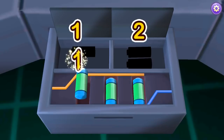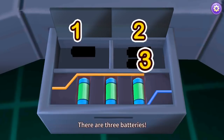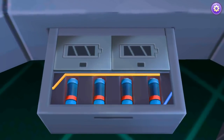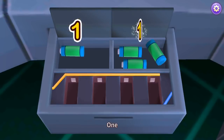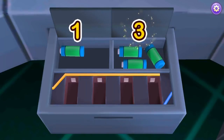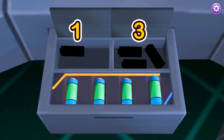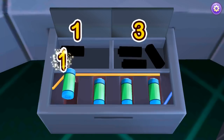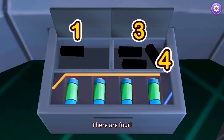Two, three. Sides. 1, 2, 3, 4. There are 4.